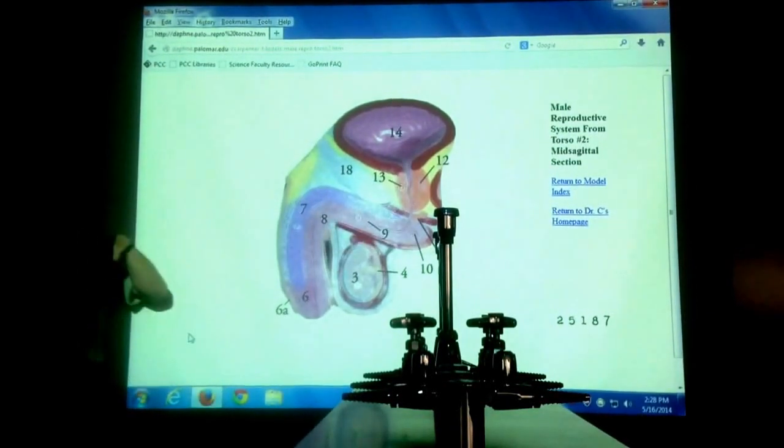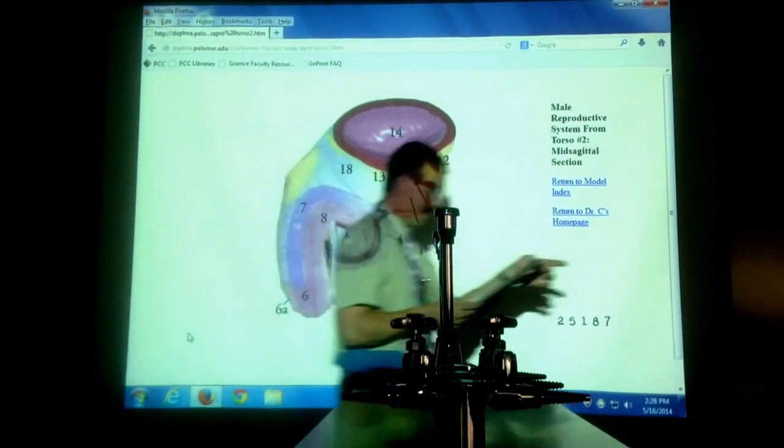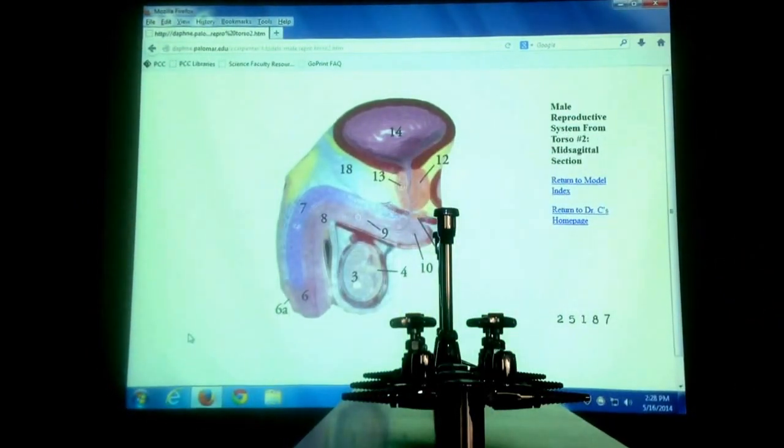You can't see the crura, but there's these little legs that stick out sideways. So look at it in the picture, but it's not something you can see on a model. The shaft, we all get, that's the part you can touch. Erectile tissues, we got. Right? So do okay on the male macro stuff.